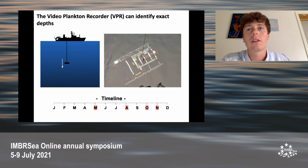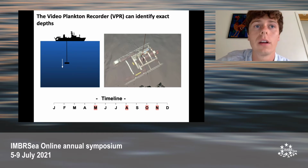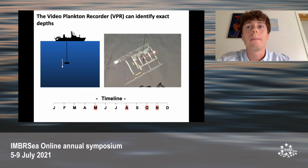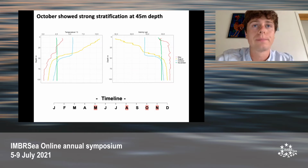Samples for this project were taken on cruises which occurred through the years 2013 and 2014, and you can see the months highlighted on the timeline below. We felt like these months gave us a good spread throughout the year during important productive and non-productive seasons.